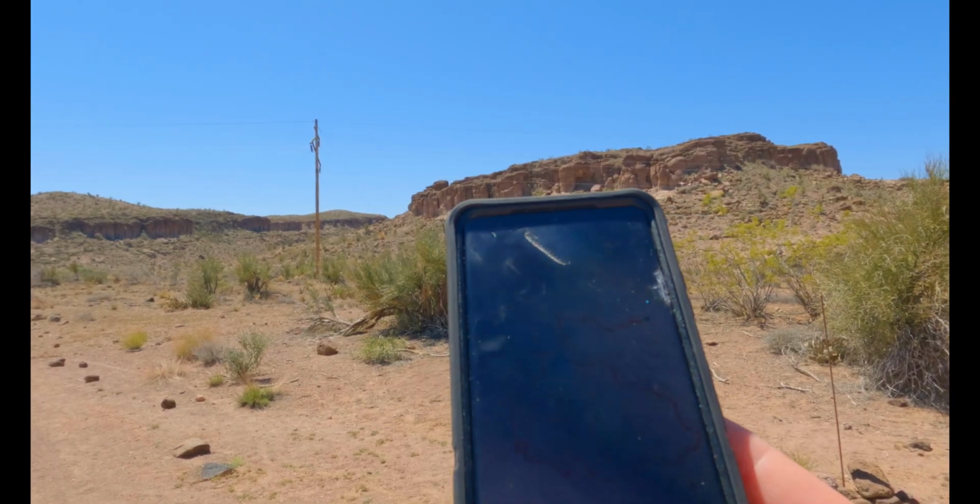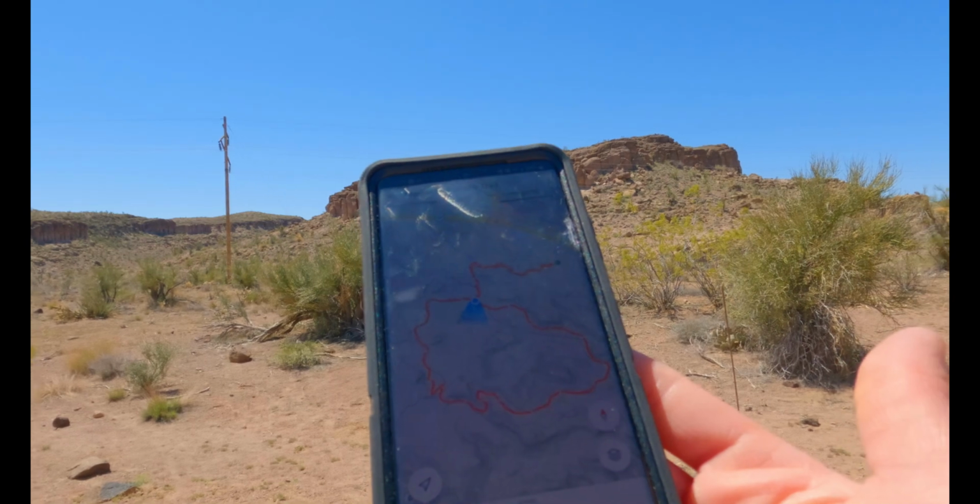All right, so I just reached the actual loop part of the trail. I am all done with the lollipop stick, and now for the official loop. I'm gonna go clockwise, just to let you know. As you can see, I am at the loop now. I did see some mountain bikers, and then a group of 4 hikers way behind me. But it is pretty obvious that this is not an overpopulated, super well-known, crowded trail, which is nice.